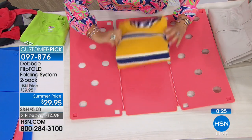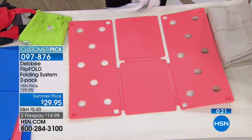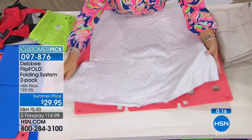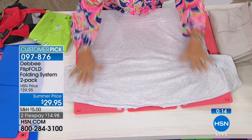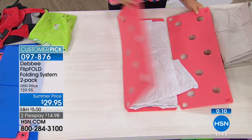You know what? This is something that you are gonna use absolutely every day. You're gonna say, I will never do laundry without it again. You are gonna not have to iron. You're gonna get your kids to help you. Your clothes are gonna be more organized. You are gonna enjoy doing this.